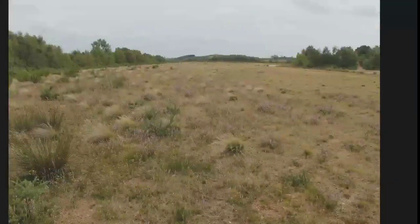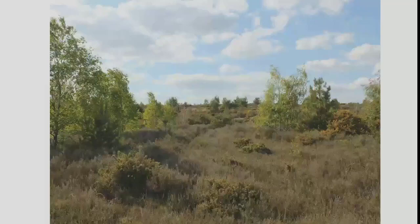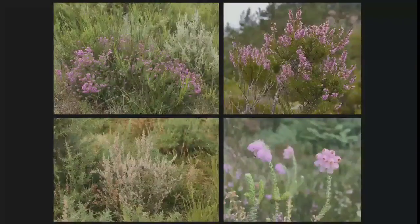So this is one of the more recently established areas of acid grassland. You can see some of the heather starting to establish there, and this is one of the earlier restored areas, which are an absolute haven for invertebrates. Over the last 20 years or so, lots of heathers have become established, and it's a real wash of colour, with some really good opportunities for pollinators. There are four different species of heather, including bell heather, common heather, hoary heath, and cross-leaved heath as well in the wetter areas of the site.